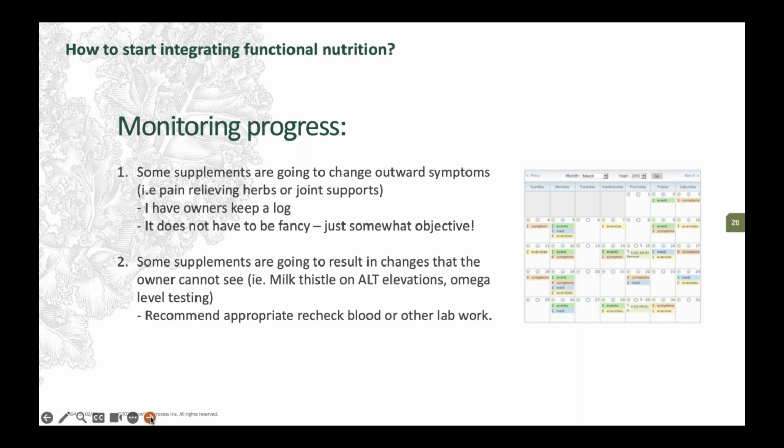I tell them, please don't make it fancy. I don't want a diary when you come back in, but on your little paper calendar that you have for the family on the fridge, in every square, pick 2 things you're going to monitor. Say it's how easily they get up off the floor, how easily they go up the stairs. I have them do one thing that they came in for that was a complaint. And then I have them do, overall, how is the dog that day? So whether it's itching, seizures, whatever it is, I have them keep a log. What that does is it allows them to objectively look back and see how well our product is working.